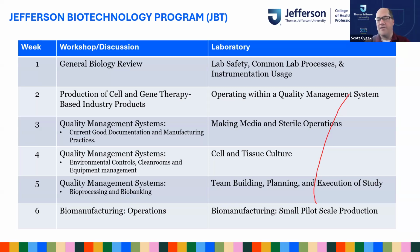Third week, we'll talk about something very important, which is called quality management systems, right? So this is a system that's built around biotech and pharma companies to ensure the quality and efficiency of the product that they are making. And so it's a way that we can track and monitor every step of the process and people who are involved in making these important cell therapies to treat patients.